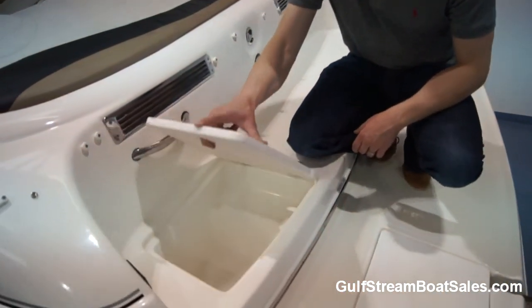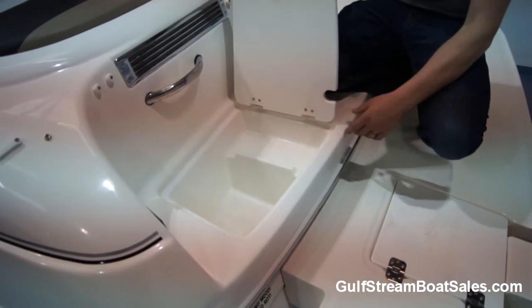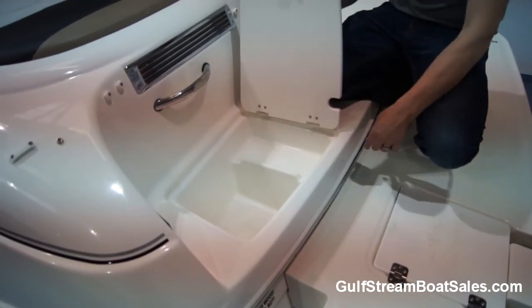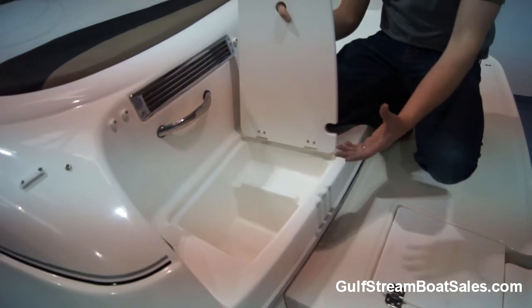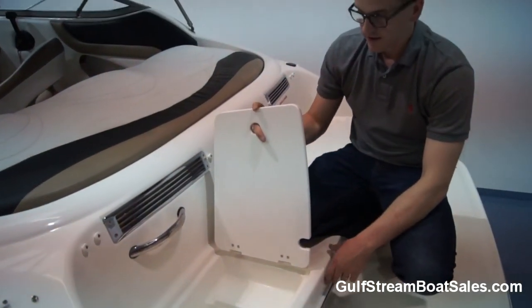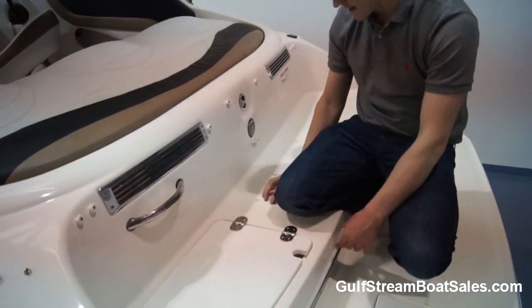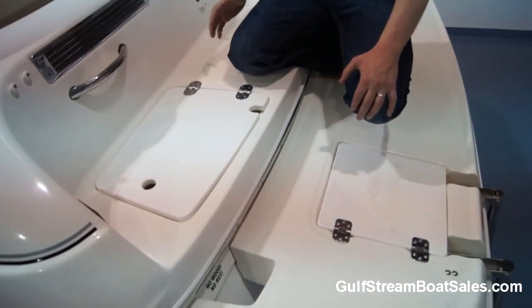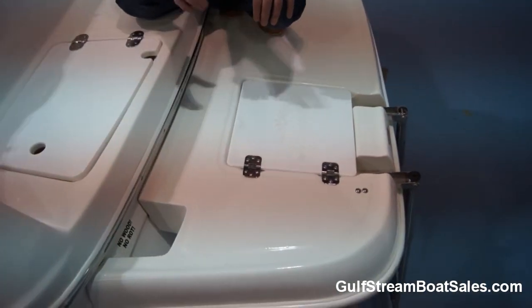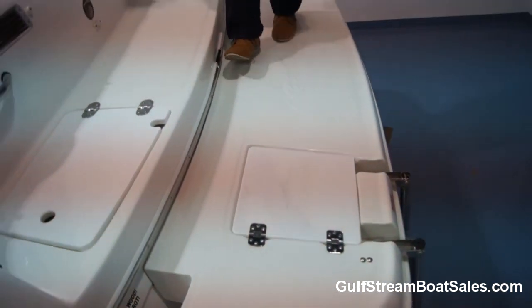One other nice feature on the swim platform is this wet locker. It's fiberglass lined, and it drains overboard. You can use it as an ice box. You can bung the hole and use it like a bait well if you're fishing off the boat. And that's integrated under the swim platform. Again, you'll notice all the little hinges are all stainless steel. Everything's in perfect condition. It looks like brand new, all this stuff. It's nice quality touches throughout the boat.